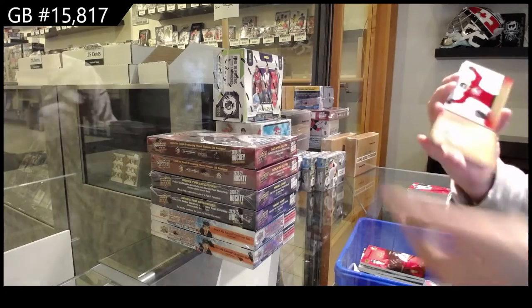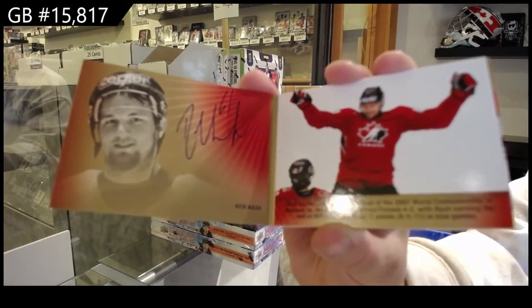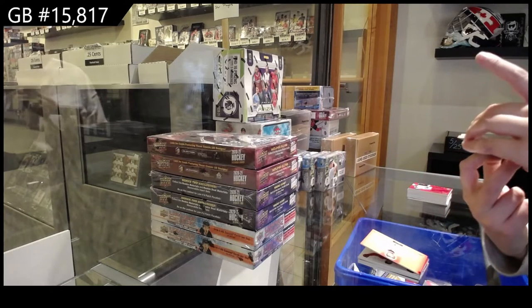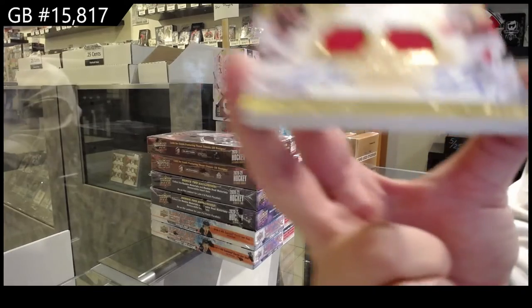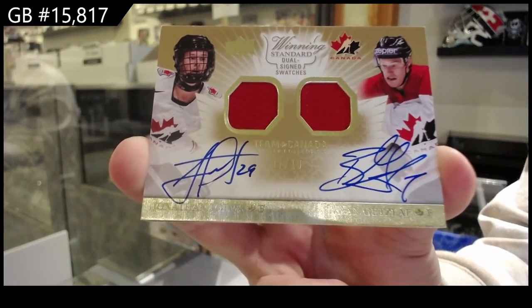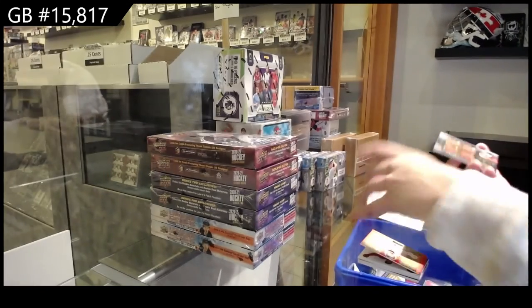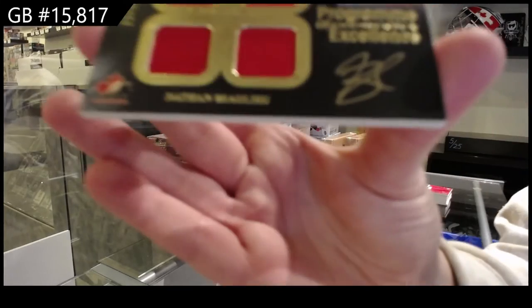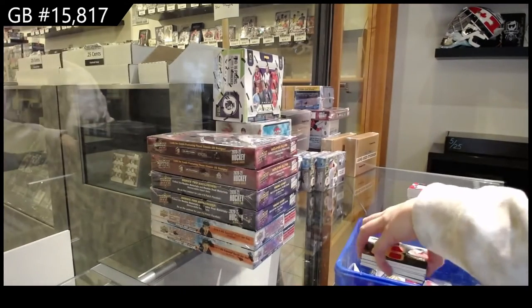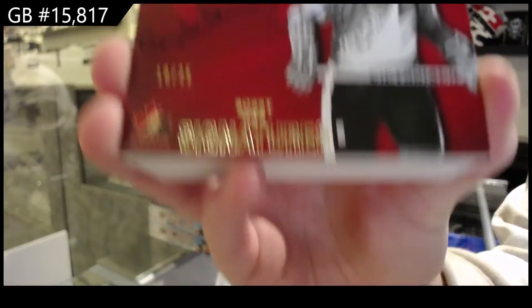Signature Moments booklet number 225 of Rick Nash. We've got a Winning Standard dual signed swatches number 10 of Jonathan Toews and Ryan Getzlaf. And a Program of Excellence quad jersey auto number 99 of Nathan Beaulieu. Team Canada Signatures, number 225, Bobby Orr.